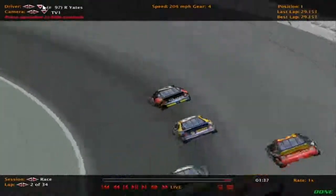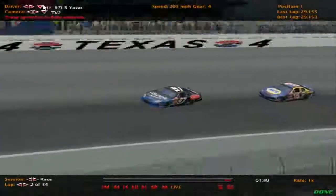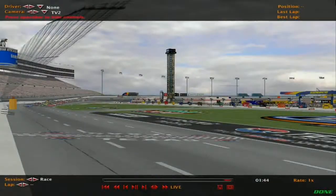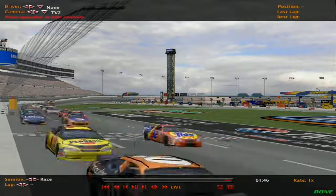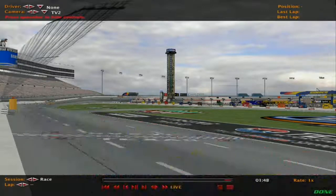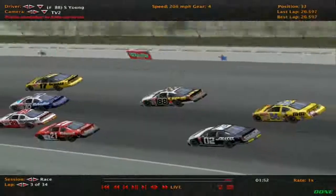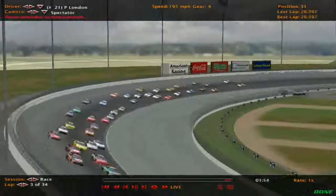I mean, we're going to go through this corner here. And just look at these cars when they go by. Watch this. Talk about fast racing right there. Oh, 211 miles an hour. We're going four wide possibly.